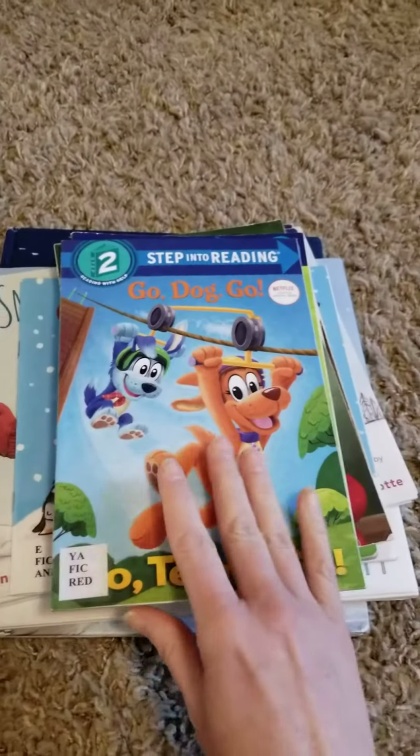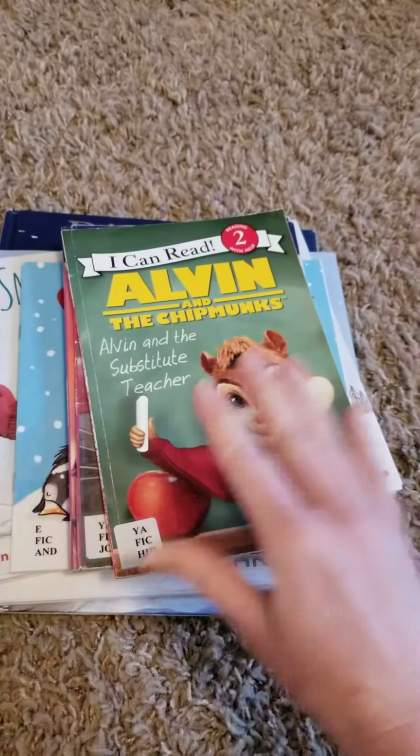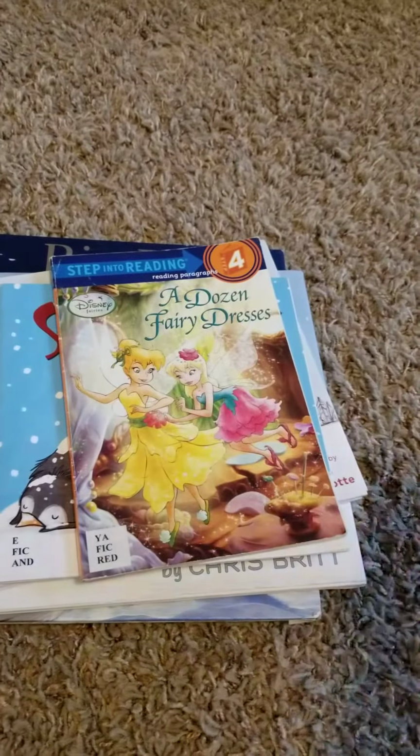Now I have a stack of library books that I was going to show you. We got lots of readers: Go Dog Go, Show Me the Honey, Alvin and the Chipmunks. We have a Tinkerbell theme here that you'll notice. So we picked up a few of those.